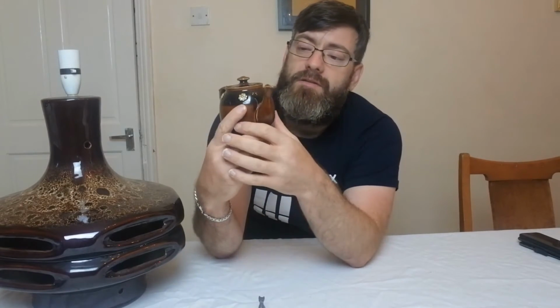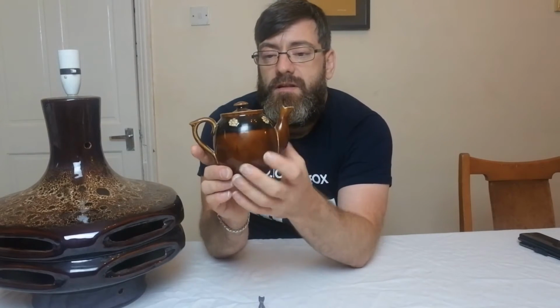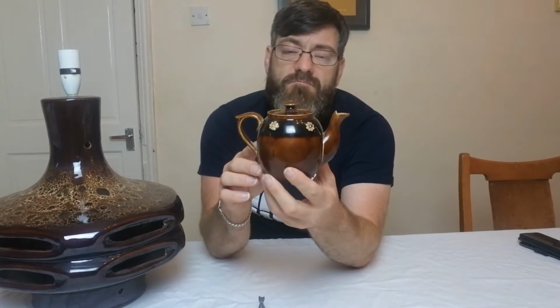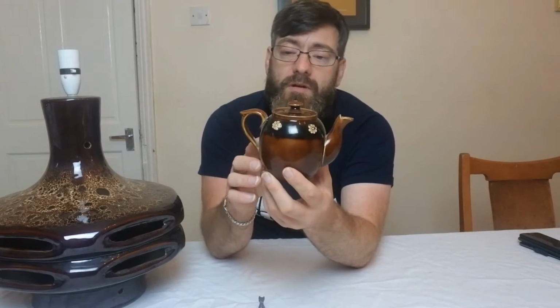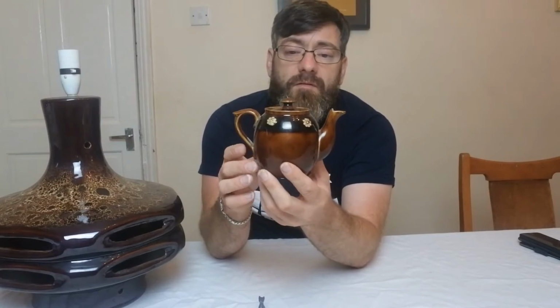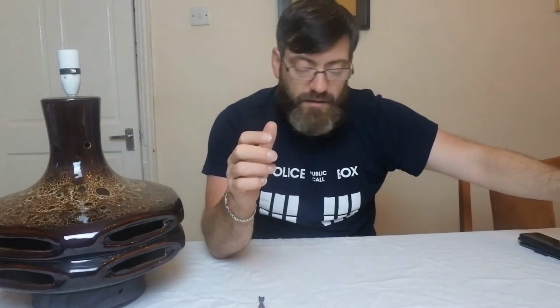What's it worth? It depends on the maker. Just as a beautiful antique little jug, 20 quid. If it's Rockingham or one of the top companies, 35, 40. So that's okay for £1, guys.